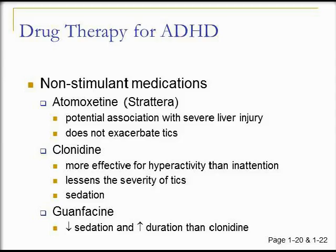Clonidine is thought to be more effective in treating the hyperactivity symptoms of ADHD versus inattention. It can also lessen the severity of tics. Unlike the stimulant products which cause insomnia, clonidine can cause sedation. So if you're having some trouble with insomnia, clonidine might be an option. Guanfacine also can cause sedation, not to the same degree that clonidine does. And now with the newer extended release product, it has a longer duration of effect than does clonidine. But those drugs, as I mentioned, we usually reserve until we've failed stimulants, or if we have patients with severe tics, then we might go to the non-stimulant products.